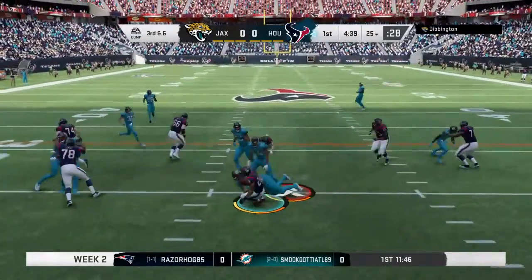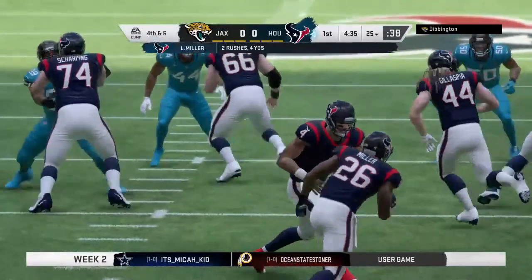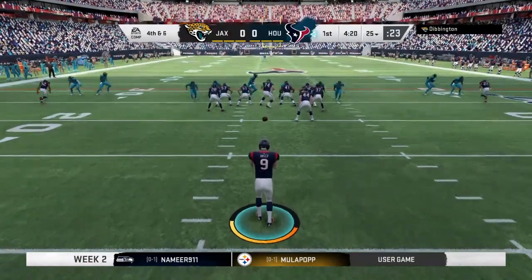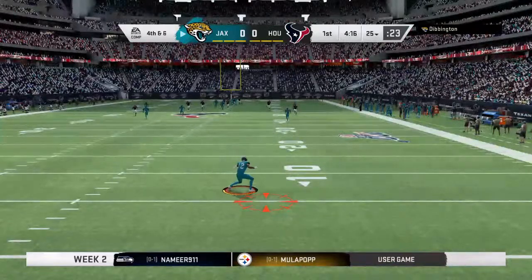On 3rd down, Miller. And he won't be close to a first down as he runs into a wall right around the line of scrimmage. No gain there on the play, and that's going to leave him with a 4th down. He steps into this one, and this is a rocket.